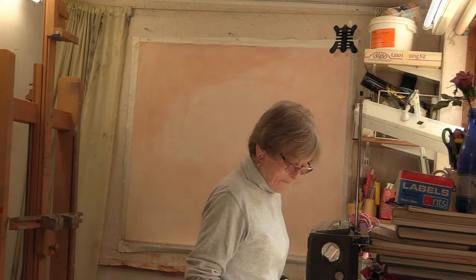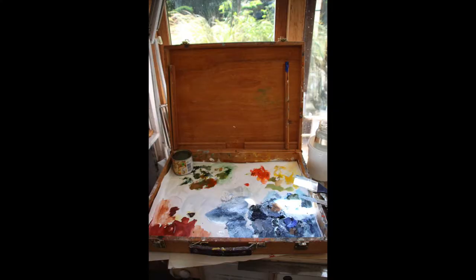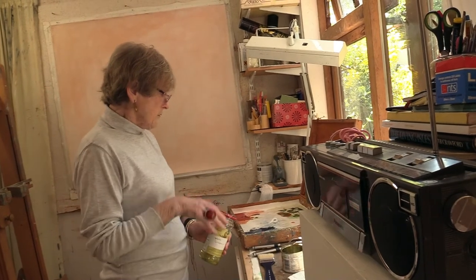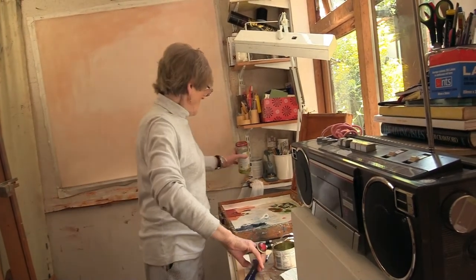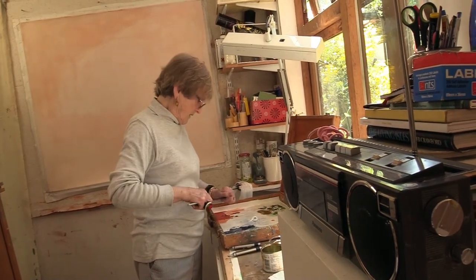But anyway, I put out the medium, the turps, and a little bit of oil to start with. Not too much oil, because you should work from lean to fat. In other words, if I'm working now with that turps and oil, tomorrow I must add more oil, from the drying point of view. Otherwise you run into trouble with cracking and that kind of thing.